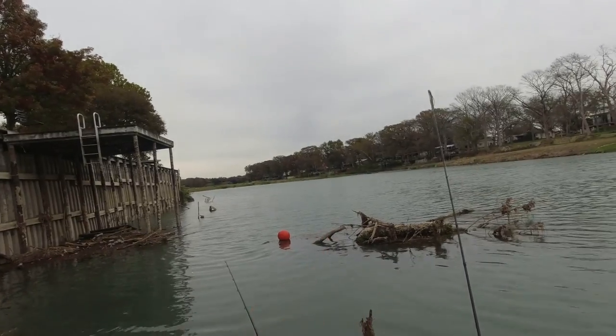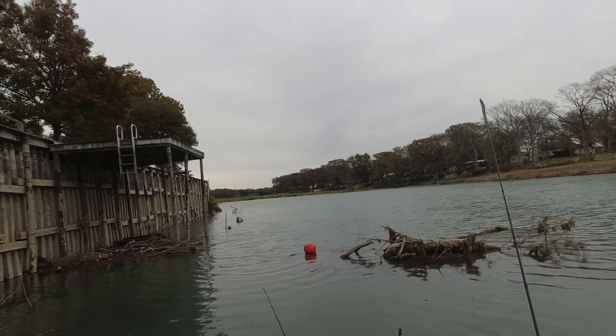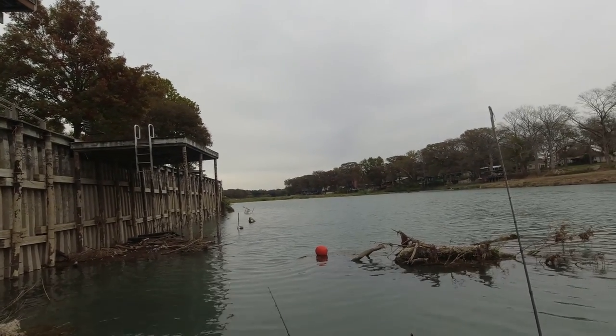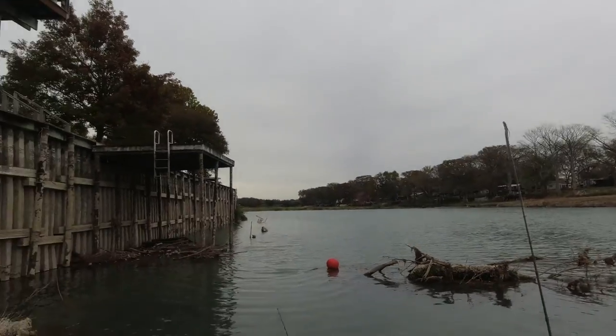I think it's a girl. That's a whole lot of pink. Congratulations.